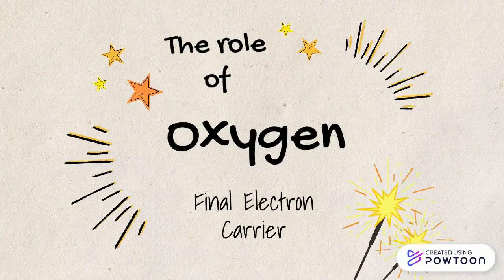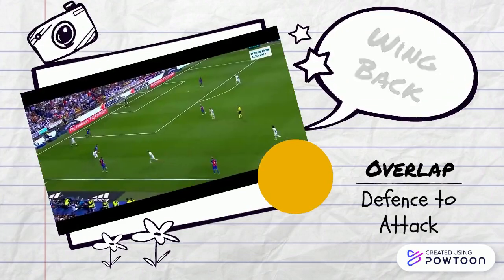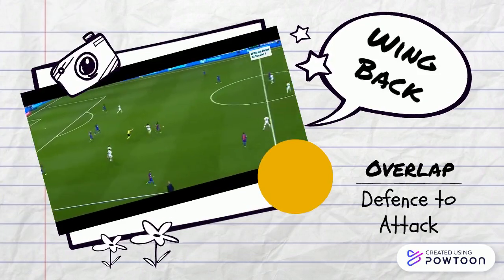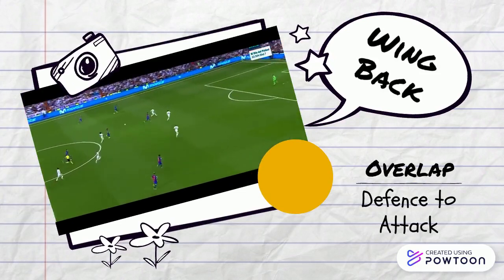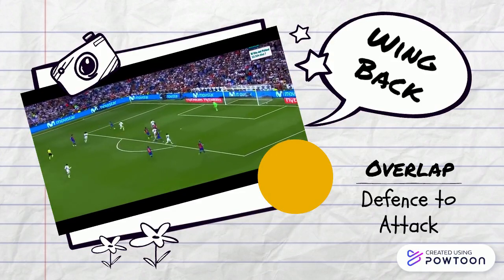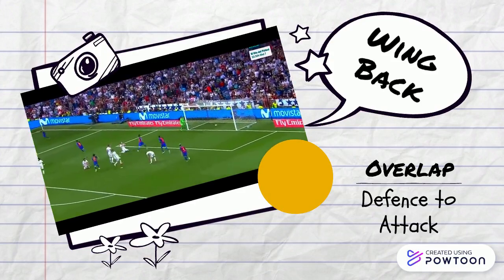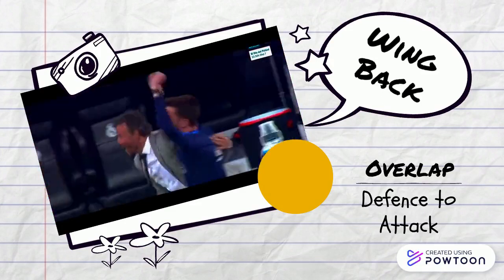The role of oxygen as the final electron carrier. You can see in this clip, on the far left of the field, a player is running near the line of the pitch. Before the goal is scored, the midfielder hands the ball off to the wingback, who is overlapping him, Jordi Alba. Alba then plays the final ball into Messi's feet, who hits a beautiful first-time shot into the goal. The wingback, Alba, represents oxygen, the final electron carrier.